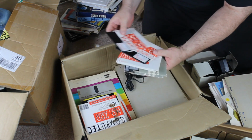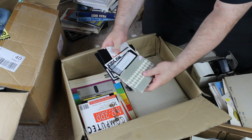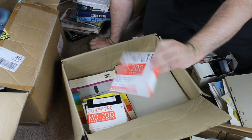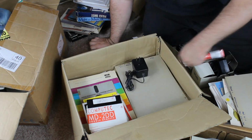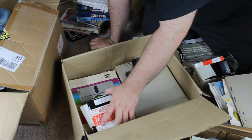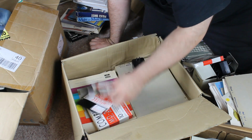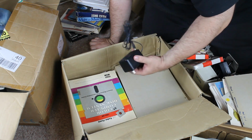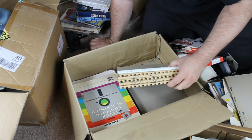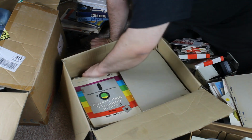Bunch of floppies. Now these must be... Yeah, so we've got original Tandy software. There's a lot of that. Sealed pack of discs. Telewriter. There's a lot of just loose discs in here. Not all of it well labelled. Power. A lot more of these thick manuals. And just a mountain of paperwork in there.